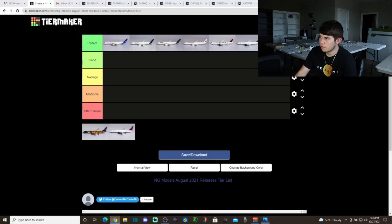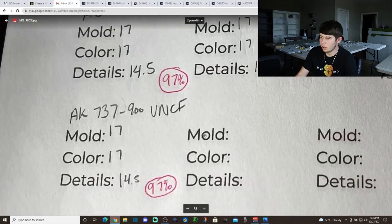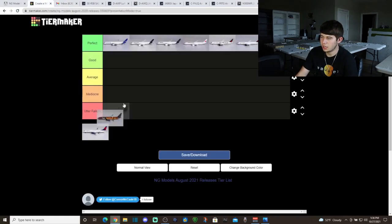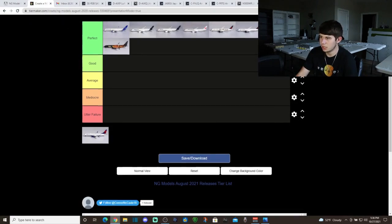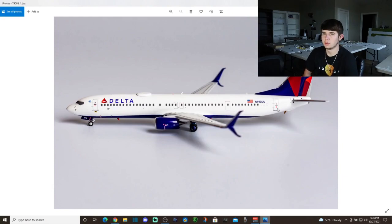Really, really good job on this model. We kind of glanced over it just a little bit, but here it is right here. Looks really, really good. Taking a look at its score, 17 for the mold, 17 for the color, and a 14.5 for the details. That gives it a solid 95%, I believe it was. Really, really good job, and really, really nice work by NG Models once again.